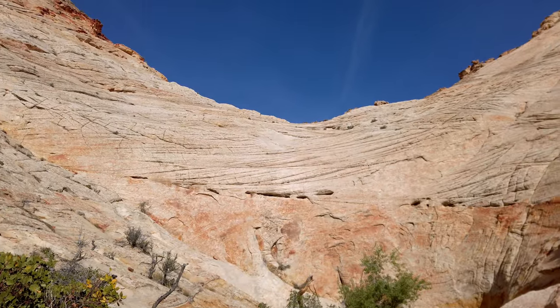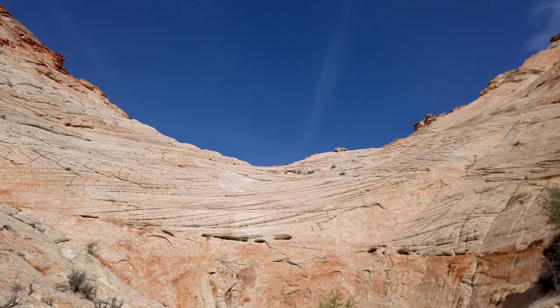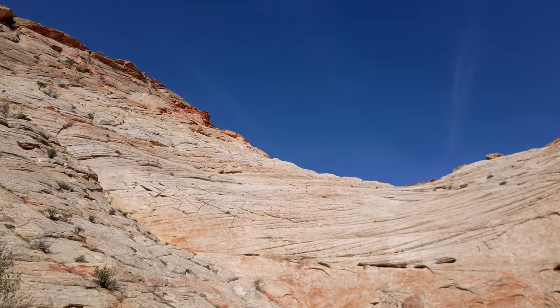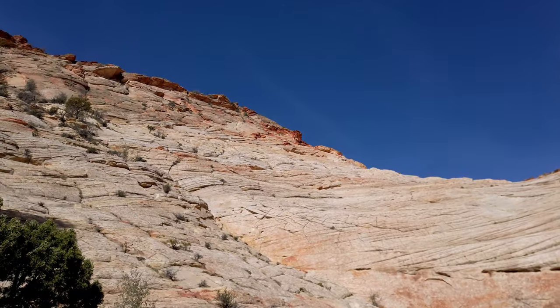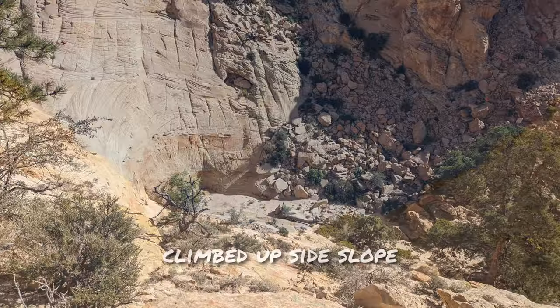Morning of day 26. Starting off the day with a semi-sketchy dry fall and bypass. I need to get up over here to the left and then walk those high ridges above to get up on top. Here we go.